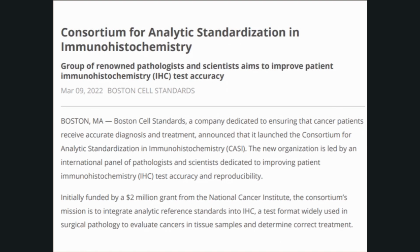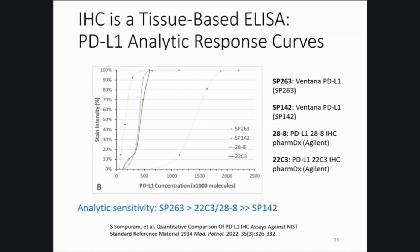And here's an exception. This CASI, Consortium for Analytic Standardization in Immunohistochemistry, is an effort to, again, look under the hood of the performance of immunohistochemistry at laboratories toward standardization. And the first CASI paper that describes the analytic performance of HER2 immunohistochemistry around the world is in press in The Lancet. And this is what you can do with the cell lines and the glass microbeads.